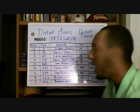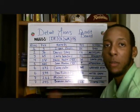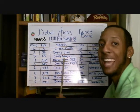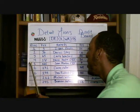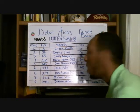Just doesn't. And so I don't know if the Lions are trying to tell me something here. Subliminal messaging, maybe. I don't know if they're trying to tell me that they plan on punting a lot in the 2013 season. But this isn't a good pick for me. It just doesn't make enough sense for me. I don't really like a punter in the 5th round. So I'm not going into Sam Martin, the player.